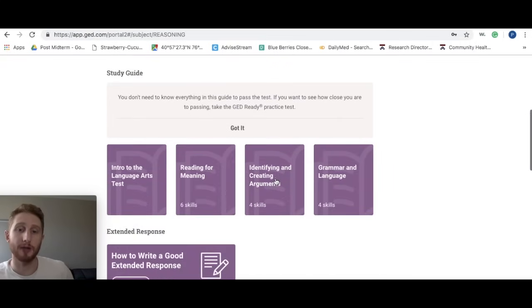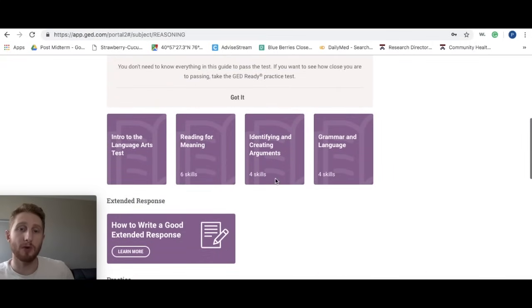It might vary depending on your state, but that's not really the point. What you want to do is go down here, and you're going to go through all of this information right here.